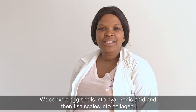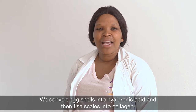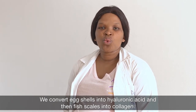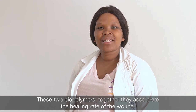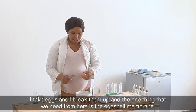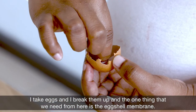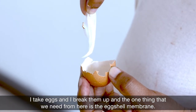We convert eggshells into hyaluronic acid and fish scales into collagen. These two biopolymers, together, accelerate the healing rate of wounds. I take eggs and I break them up, and the one thing that we need from here is the eggshell membrane.